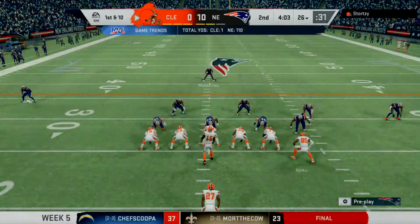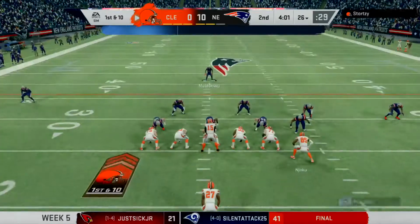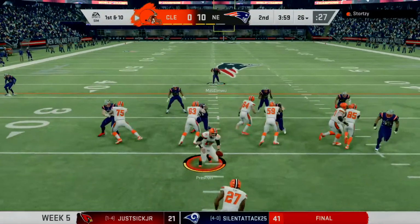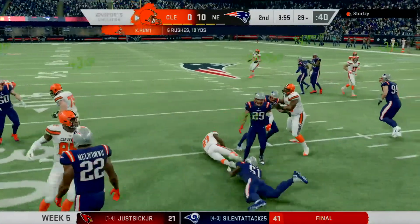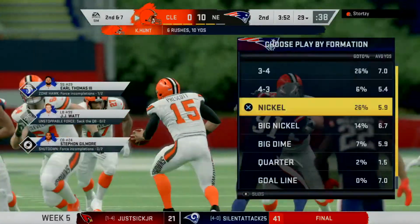I had to. The Browns drive about to get started. It hasn't gone particularly well for them. That's obvious. In these conditions, no points so far. They've got to get that offense on track. The question, how do they do it? It is the age-old question, isn't it?